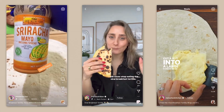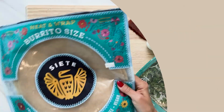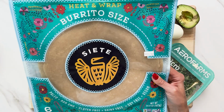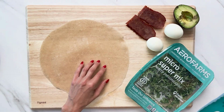You may have already seen it online, but I'm going to show you up close and personal how to make the viral breakfast tortilla. You first want to begin by choosing your tortilla. I am using the 7 cassava flour tortilla, and you definitely want it to be bigger in size because we gotta fit in all of our mix-ins.